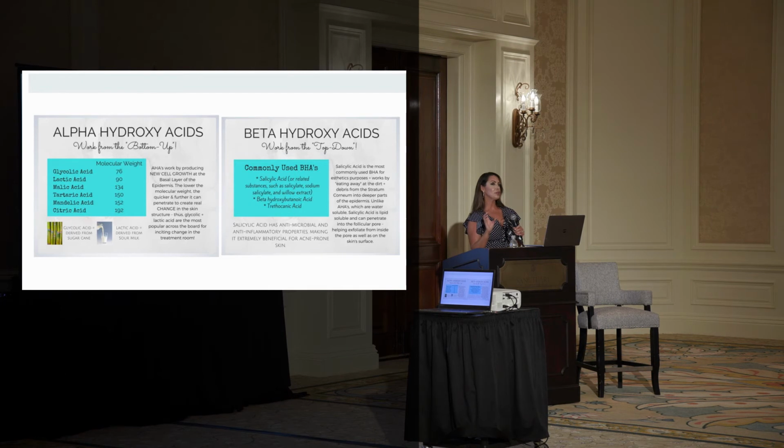But just remember, you don't want to stay stagnant with that one acid or that one ingredient. You want to make sure that you're always changing. So the key is always be changing. All right, so to wrap this one up, AHAs work from the bottom up, and BHAs work from the top down. Y'all got that? Could you repeat what the definition of a scar is?